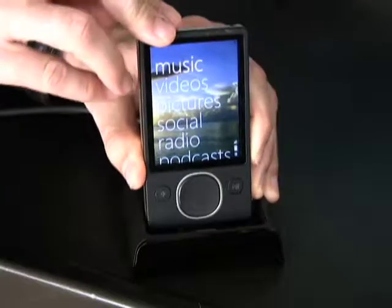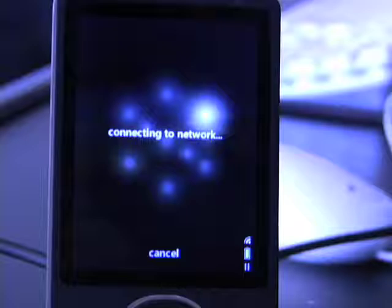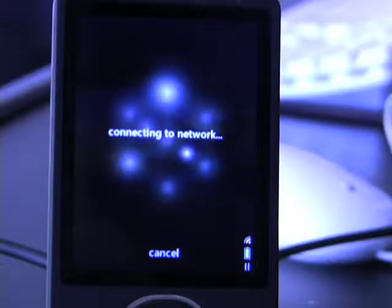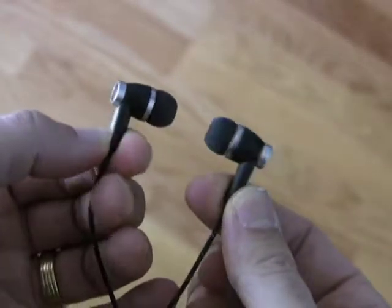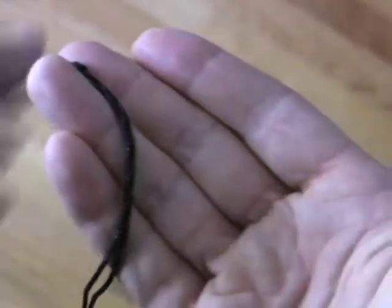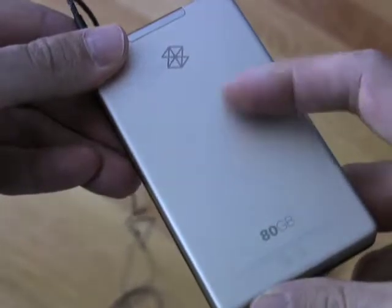For example, wireless syncing. You come home, you put the player in the optional dock, and it automatically downloads the latest songs and podcasts from your Windows PC as it charges. The earbuds on the 80 gig model are a better, more comfortable fit. The cord is wrapped in fabric so it doesn't tangle as much, and the back is textured metal so it doesn't scratch as much as certain other players.